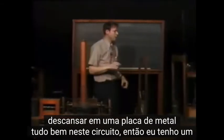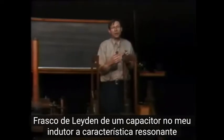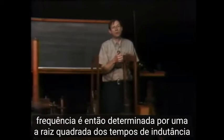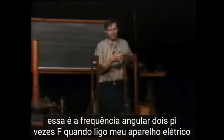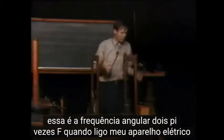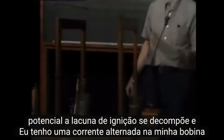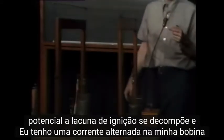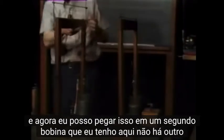Okay, in this circuit then I have one Leyden jar for a capacitor and my inductor. The characteristic resonant frequency is determined by 1 over the square root of the inductance times capacitance. That's the angular frequency, omega. When I turn on my electric potential, the spark gap breaks down and I have an alternating current in my coil. And now I can pick this up in a second coil, which I have here.